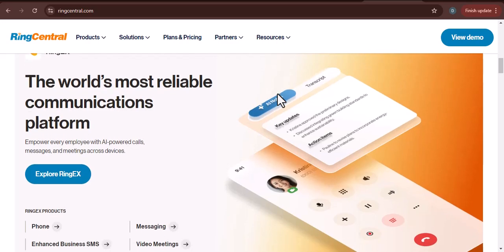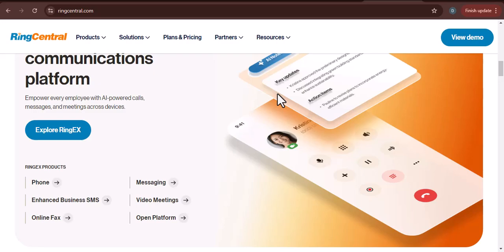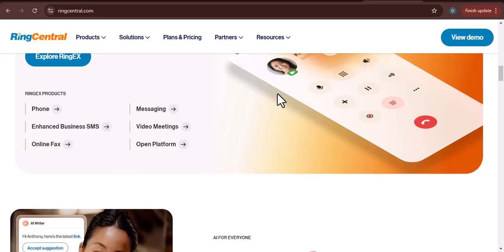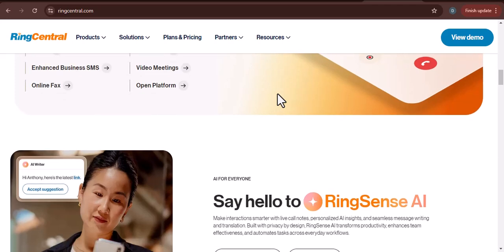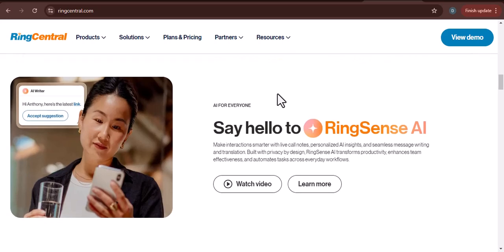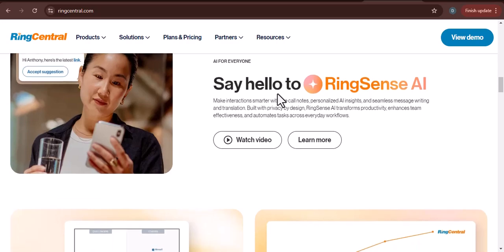One of the key features that many people are curious about is the ability to use their own personal phone number. So, can you use your own phone number with RingCentral? The short answer is yes, you can. RingCentral offers a feature called number porting that allows you to transfer your existing phone number from your current provider to RingCentral. This means you can keep your familiar number while enjoying the benefits of RingCentral's advanced features.